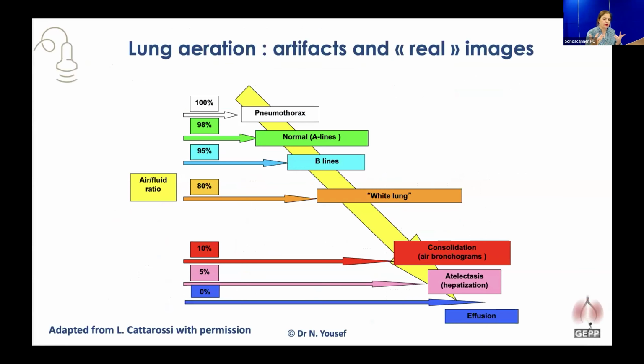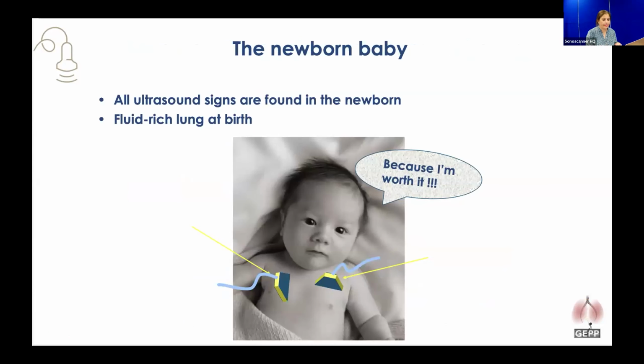And again, whatever you will see will give you an idea of the underlying aeration. So a normal lung is 98, 99% air. You will see lung sliding and A lines. And then you have the interstitial component. You have edema. You've got the B lines that will increase, increase, increase until you get to around 80%, which is a white lung appearance. And then there's nothing in between. The lung just closes up, the alveolar collapse. And then you will see the consolidation. The only time you have 100% air in the area you're scanning is in pneumothorax.